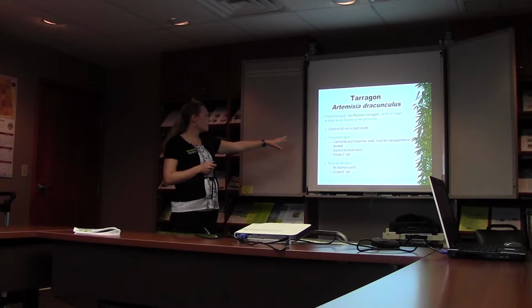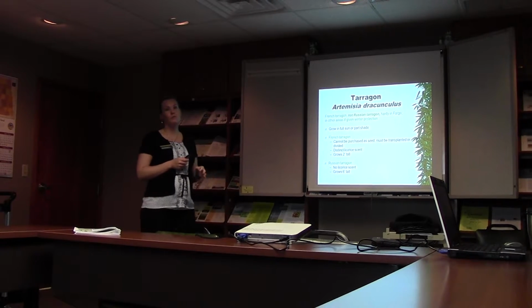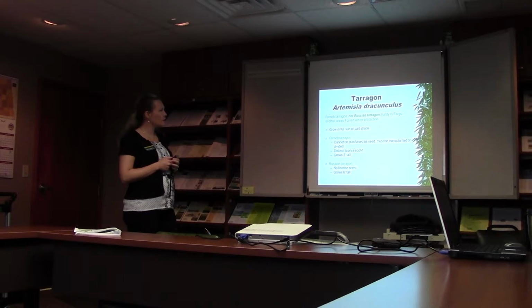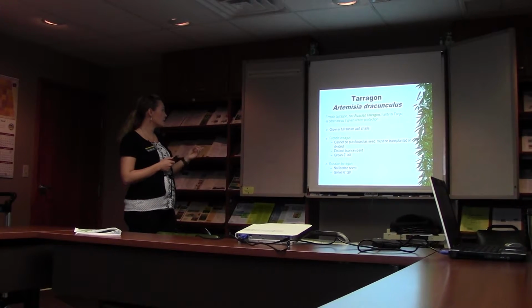Okay, so French, it's grown in full sun or part shade. This is one of the first herbs that we've seen part shade. French cannot be purchased as seed, and it must be transplanted or divided, which I thought was enlightening.